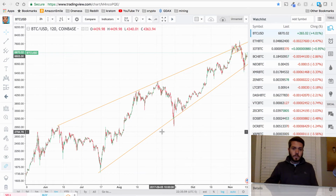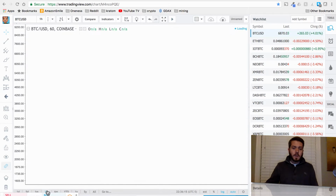So, first of all, we'd pointed out this observation in Bitcoin. This is Bitcoin versus the US dollar, so the Bitcoin USD pair. And we'd mentioned this rising wedge. So some observations since last time we spoke about this.